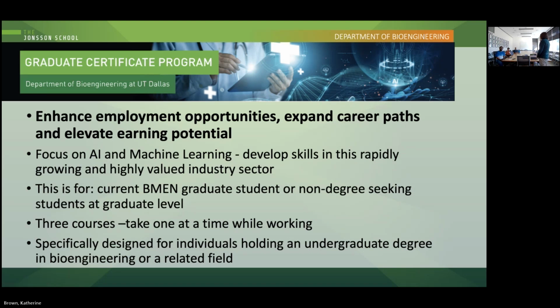So we have in mind certain capabilities that you'll get, skills that you'll learn, and abilities you'll have that we think are attractive to future employers or present employers. So what we see that this certificate can do for you is enhance your employment opportunities if you're just going into the workforce, or expand your career path, elevate your earnings potential. It is a certificate that's called Health Data Analytics, and really it's focused on AI and machine learning.